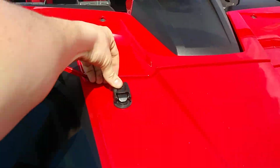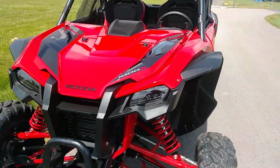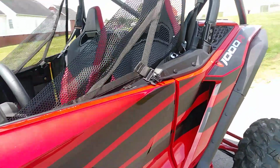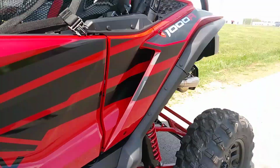And you know, for somebody who gets to drive Polarises on a daily basis and like the regular utility side-by-sides and stuff like that, I do like the little panel vent right there. That's kind of cool. Sorry guys, I'm like in full ADHD mode today.